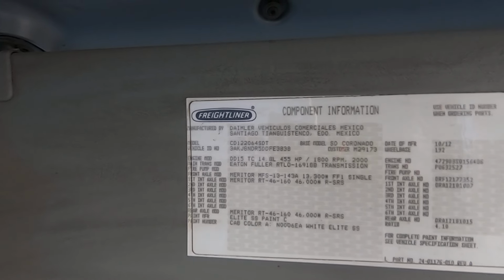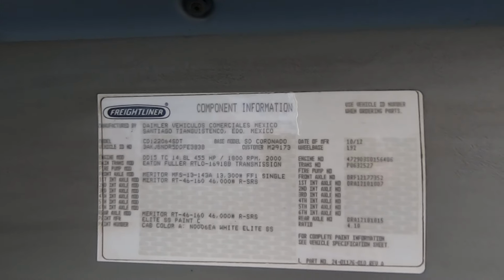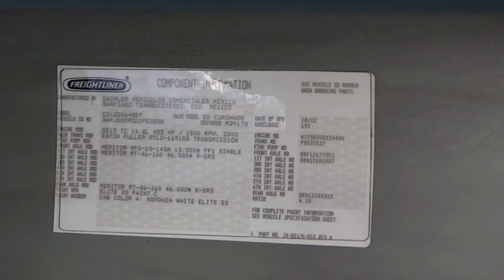So it's a DD15, 14.8 liter, 455 horsepower. It's got an Eaton Fuller, I think it's a 15 speed, 46,000 pound rears, and manufactured 10 of 12, 192-inch wheelbase. There's the engine number, whole bunch of other information there for you.